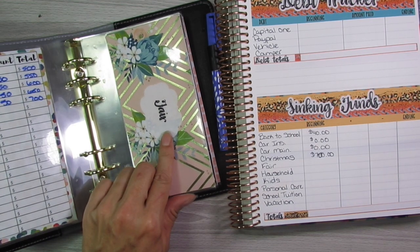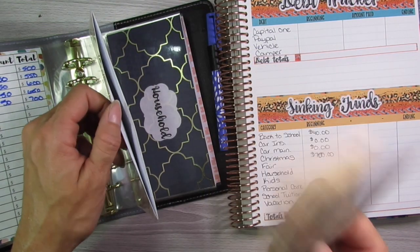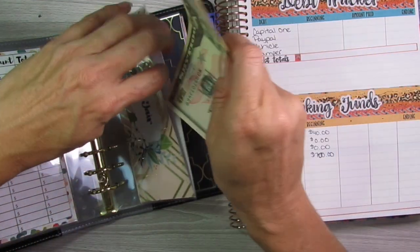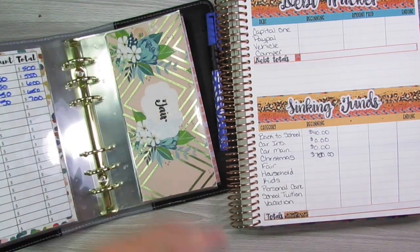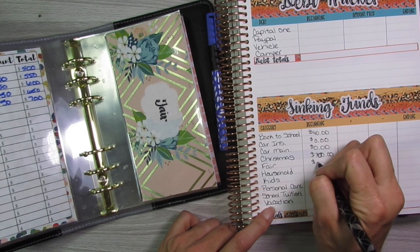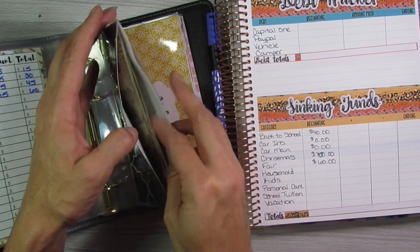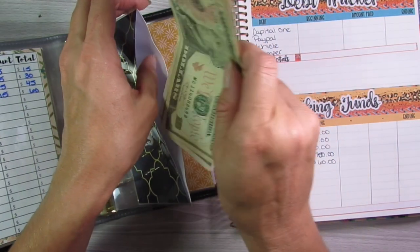So this is my fair envelope, like I was telling you all. And so this one I used all the end of July. So going into September, this one has $60. So that one I am working on refilling for next July. So $60 in fair. And then I have household, which household is at $110.